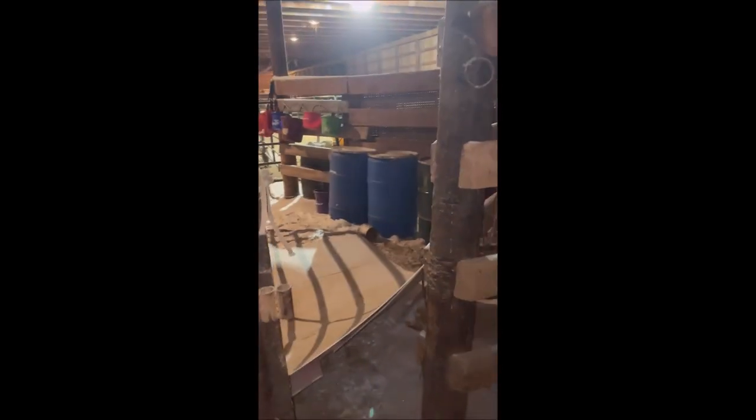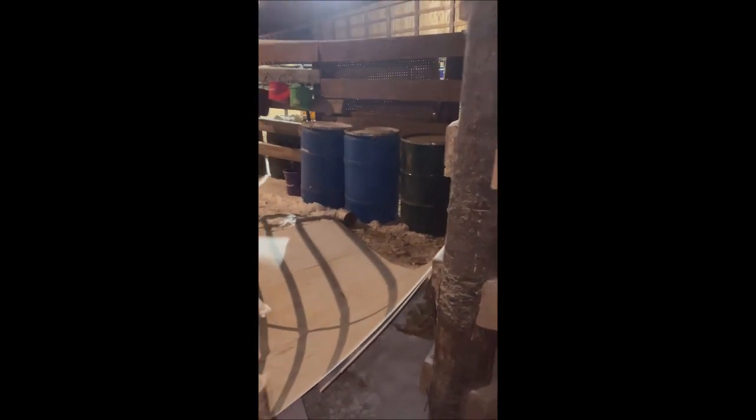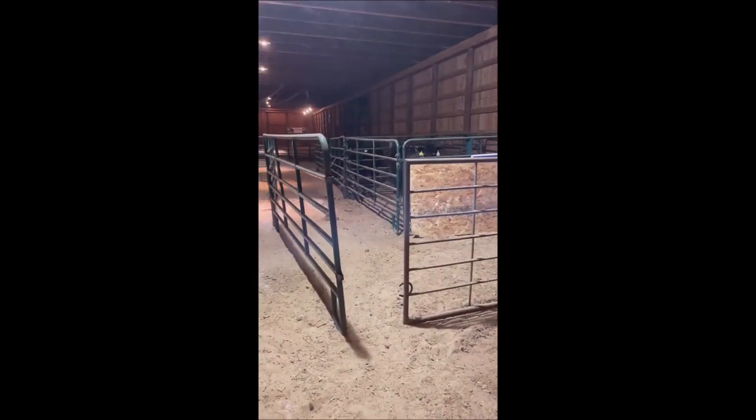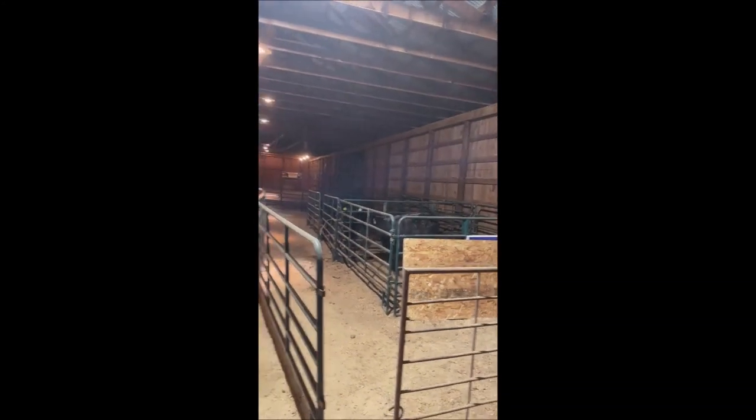Coming in here, this is where we keep alfalfa cubes and the horse grain. We feed these heifers alfalfa cubes and cake while they're in the barn here. This pen here is the tub. That's what we call it. There's one pair in here. I don't know if you can see the calf or not, but one pair in there. You come through here, I've got three calving pens here, and there's a pair in each one of those.